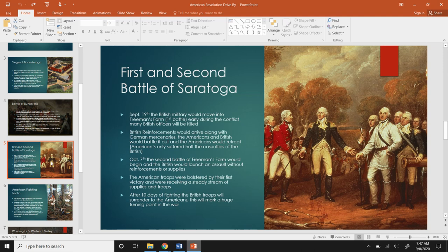First and Second Battle of Saratoga. On September 19th, the British Army would move into Freeman's Farm for the first battle. Early during the conflict, many British officers would be killed. British reinforcements would arrive along with German mercenaries. The Americans and the British would battle it out, and the Americans would retreat. Americans only suffered half of the casualties of the British, of course.